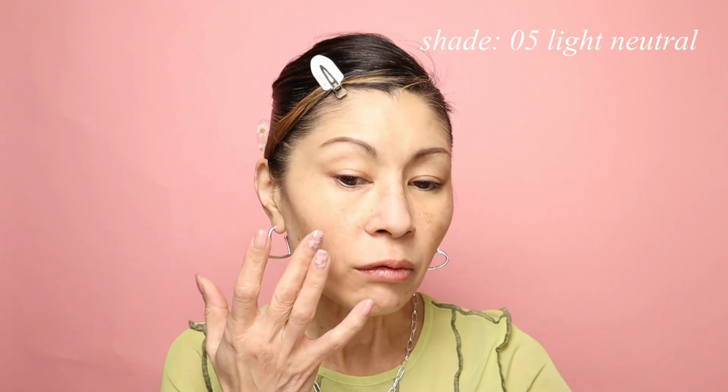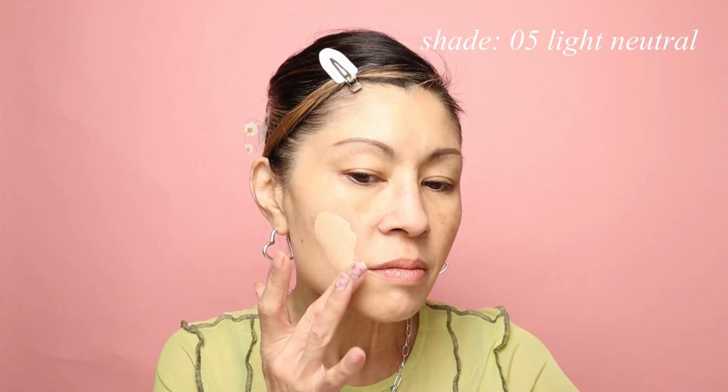And I'm gonna apply it right to the center of my face. I'm in shade Light Neutral. Ooh. And it doesn't really smell. This might be a good shade for me.